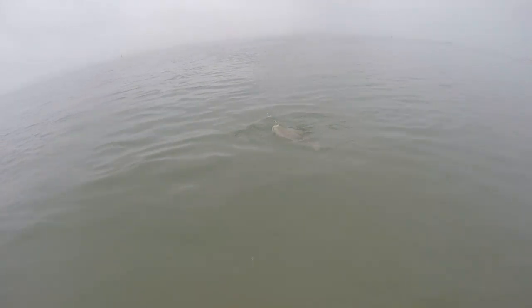Push out. Yes, he is. A wild one, too. That's a nice size one. Might look bigger in the water. Let's see. Oh, wow. Look at me. Spit something up here. Sand eel.